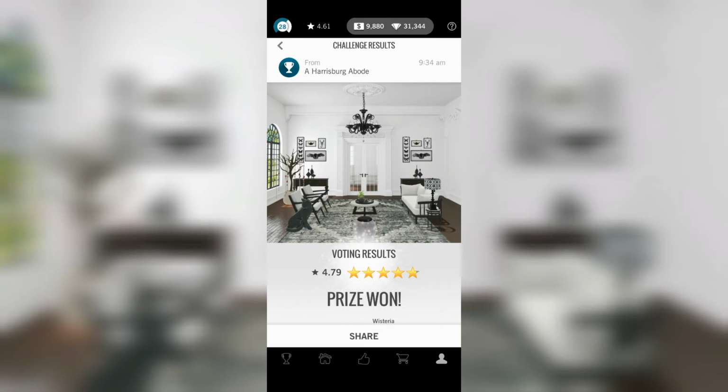All right, and what else is this? A Harrisburg abode. Oh, I'm surprised by this and really pleased. I really decided that I loved black and white. For some reason, I must have done 4 black and white rooms in the last week. And I used the Halloween art in this room, and the black cat and the tree. I used a lot of black and white stuff from the Halloween limited edition items, but I don't feel like I used a lot of specifically Halloween stuff from that limited edition.